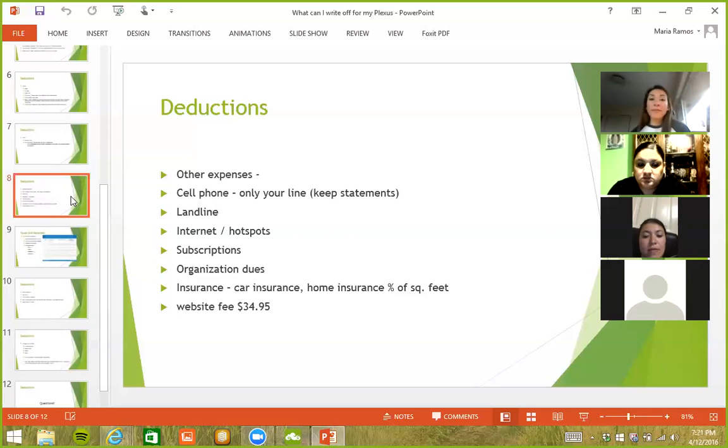Subscriptions. If you have a subscription to a magazine, books, personal development, but if it's for your business, you are able to write that off. Organization dues. Some people belong to some clubs or organizations. If it helps grow your business, you're able to write that off as well.